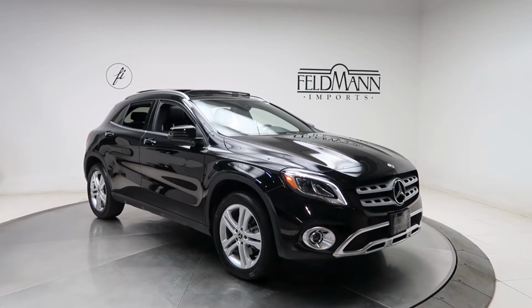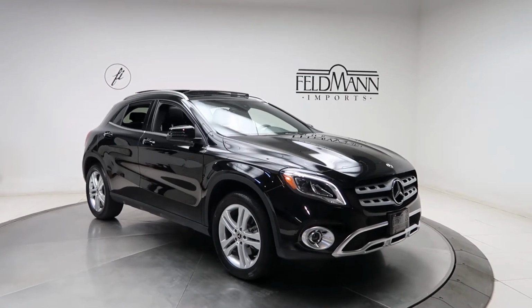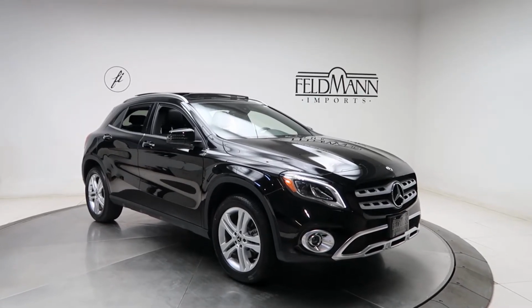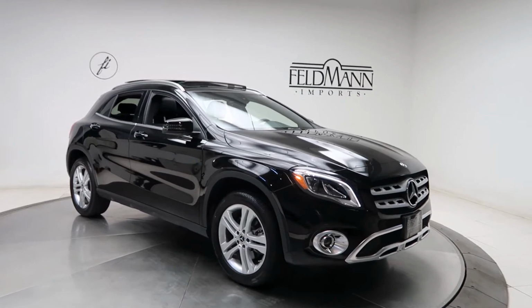Today we're taking a look at a 2020 GLA 250 4MATIC. This one's in night black. Underneath the hood is a 2-liter 4-cylinder turbo pushing out 208 horsepower and 258 pounds of torque. For wheels we've got 5-spoke alloys. The tires are in good condition.